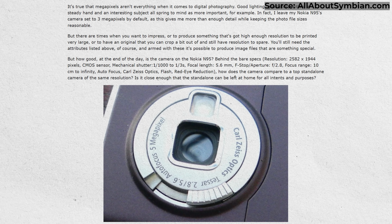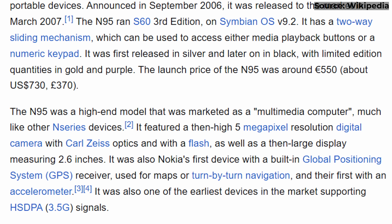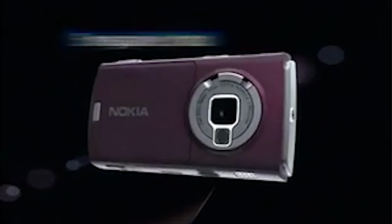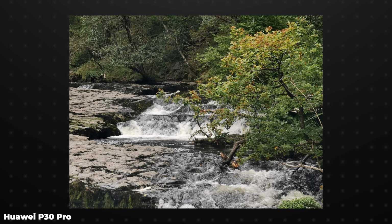Zeiss partnered with Nokia way back in 2004 actually, for the N95. Obviously technology wasn't quite what it is today, and so you might not have noticed a major difference in color tuning compared to its contemporaries, but this also means that these sorts of collaborations have been around for 20 years at this point.